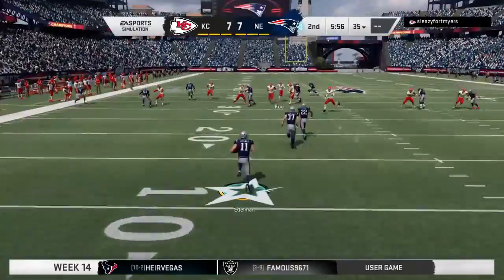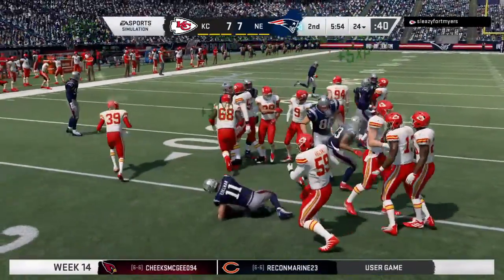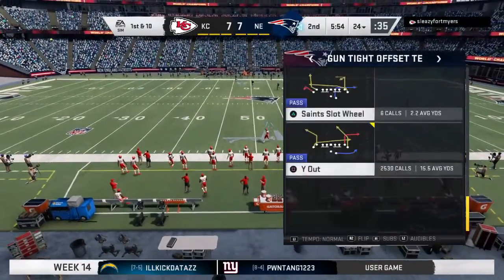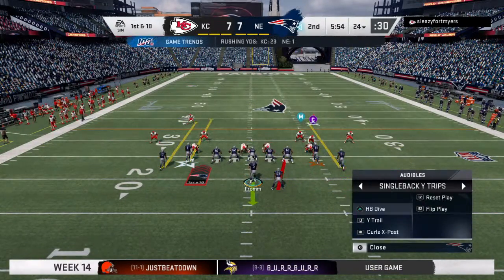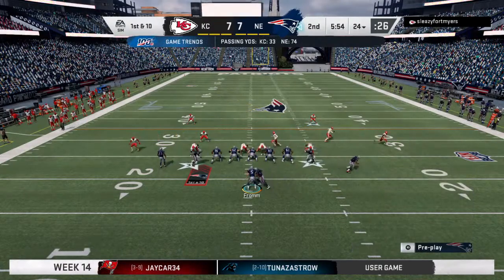This will be taken in at the 1. And a pretty good return here. He'll be stopped just shy of the 25 at the 24-yard line. The Pats at the line, ready to go. They had the interception last drive, led to the tying touchdown. So 7-7 the score as they begin 1st and 10.